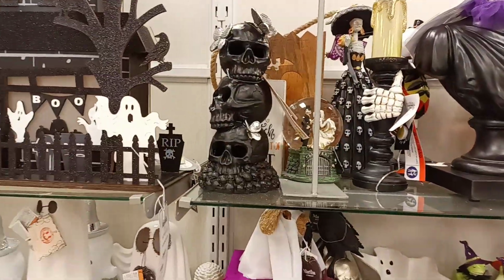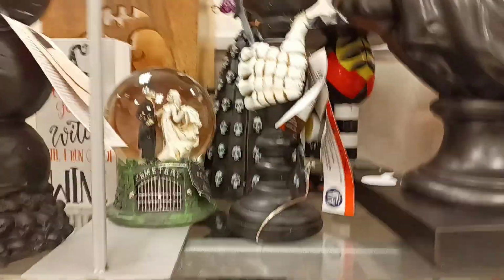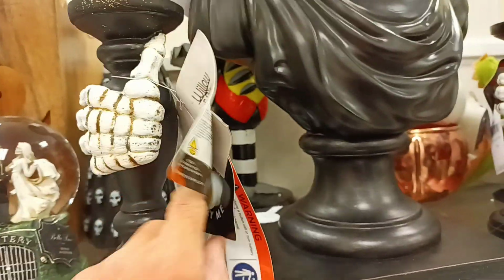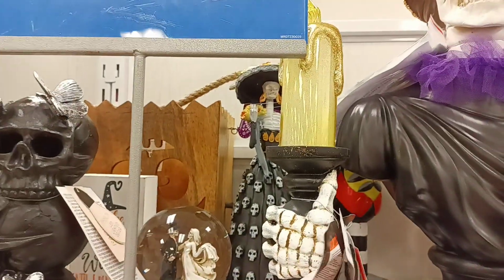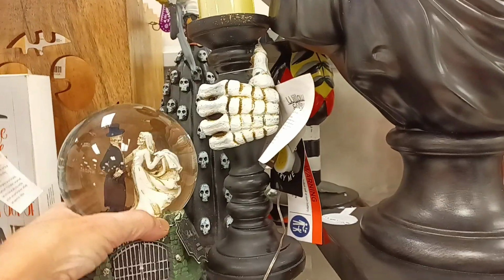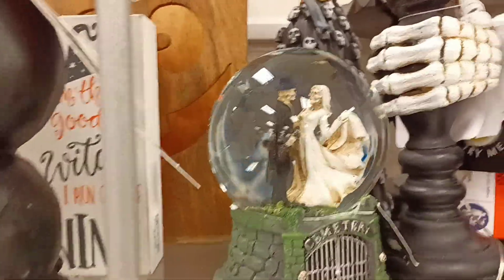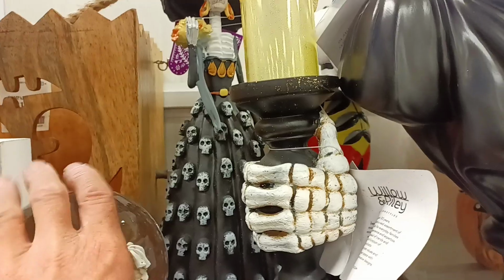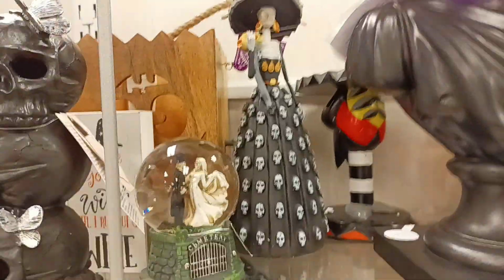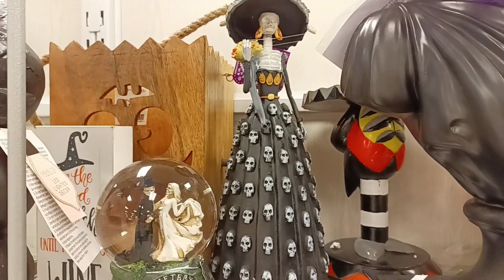Check these out. What's this candle do? Probably just lights up, huh? Yeah, you can't see it. Oh, look at the snow globe. Now, I don't know if you remember the other characters that I bought at Big Lots. But look at that one. They do have a lot of cool stuff here.